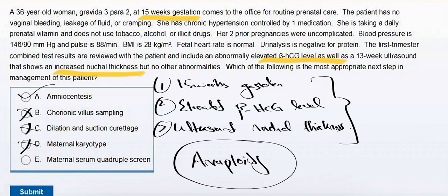Choice D, maternal karyotype. Aneuploidy is typically the result of spontaneous error in meiosis rather than a heritable chromosomal structural abnormality, for example, Robertsonian translocation. Therefore, maternal karyotyping is not indicated.